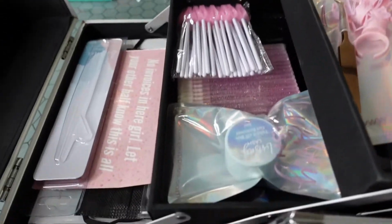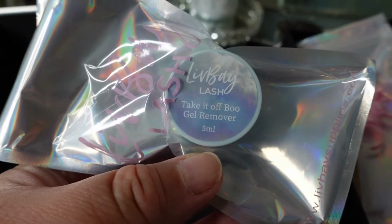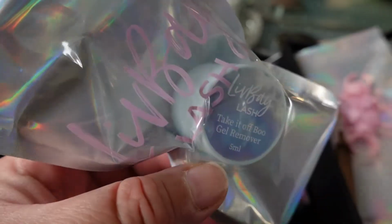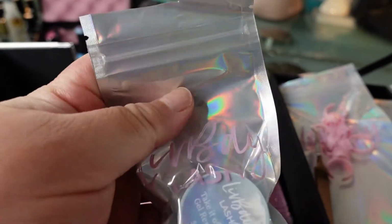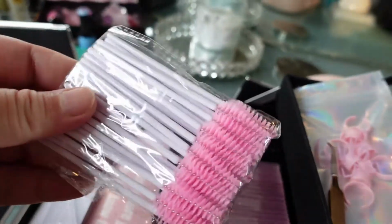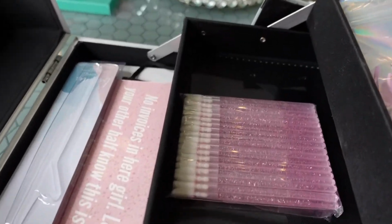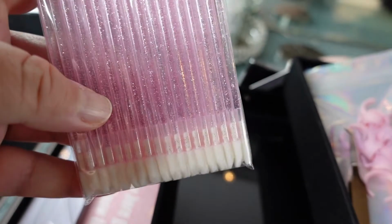Okay, so the second row here we have Take It Off Boo gel remover. And I know that they sell all of these items. They do sell them individually just like this. So when you order online, you do get them just like this, same size. Some lash spoolies. A little packet of lip wands.